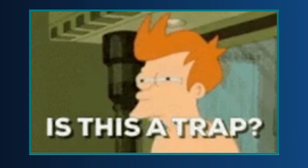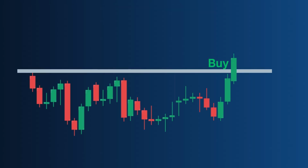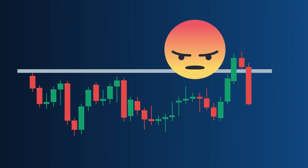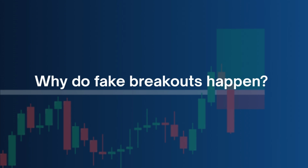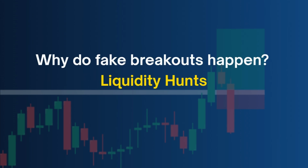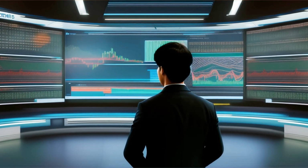But here is exactly where the trap is set. Most beginners buy the moment price crosses the resistance line. This is called an aggressive entry, and it's one of the biggest reasons traders get caught in fake breakouts. So why do fake breakouts happen? Two words: liquidity hunts.